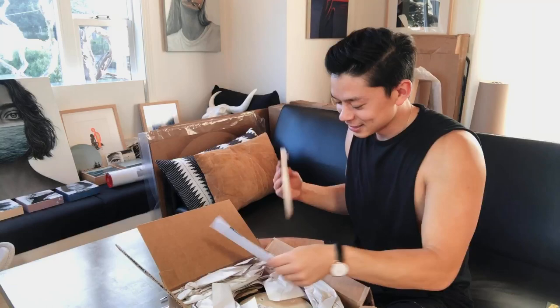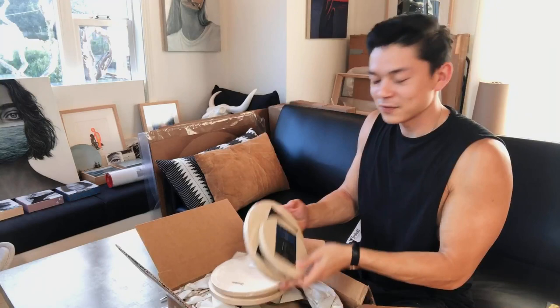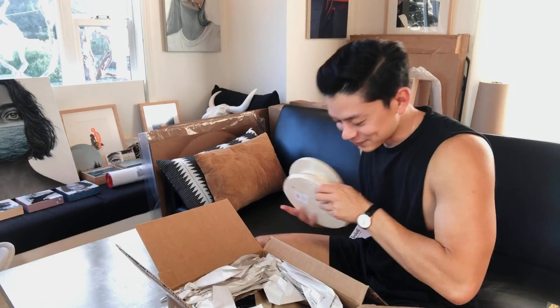I actually ordered a bunch in different sizes just because I was curious. Actually, this is the 8-inch. This is the 6-inch. Look how teeny tiny that is for size differences. So cute. So overall, very successful.